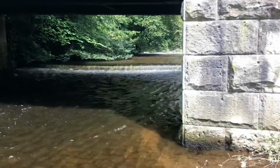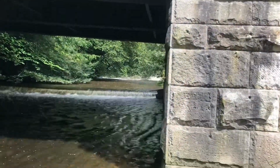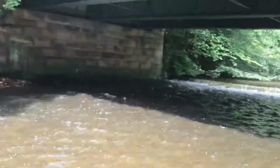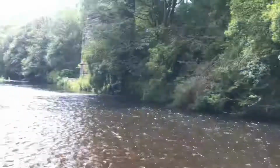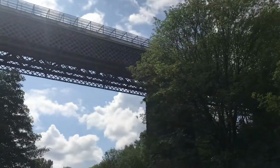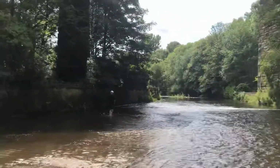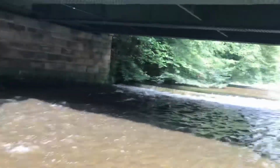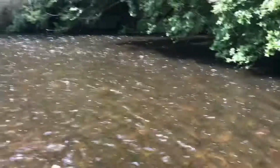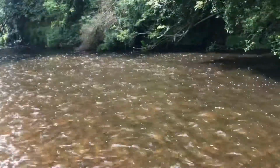As you see, small waterfall. The bigger waterfall just behind those trees there, if you see it. There's an iron bridge there, nice structure, quite old. Sean's quite far away. We're going to try to film up there later, going back, but we wouldn't risk it. So we'll see you further downstream.